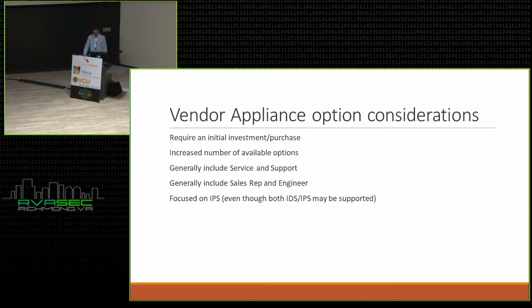Also, we talked about investments. There are additional options, I think, on the vendor appliances. They seem to have some additional bells and whistles that aren't standard for Network IDS, but are pretty nice to have in the security realm. And they have service and support, and you always get a sales rep and engineer, so everyone likes to eat, right? So there's a bonus there with your sales rep.